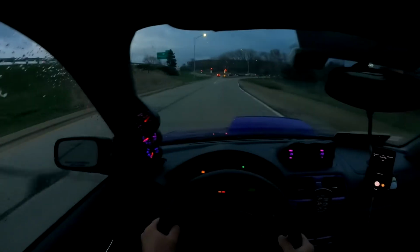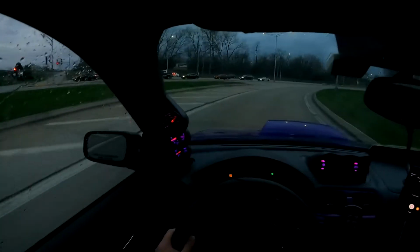Wasn't quite a clean downshift, but it's whatever. Ooh, check that out.